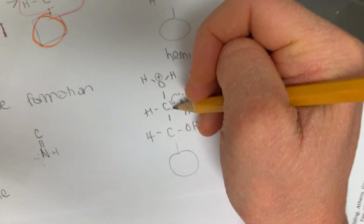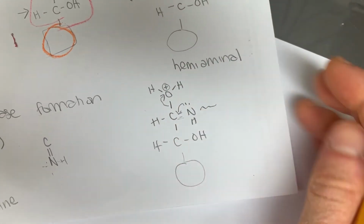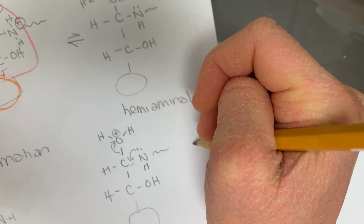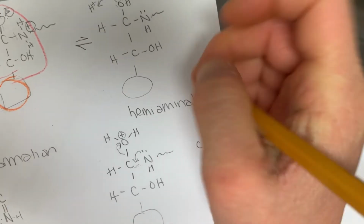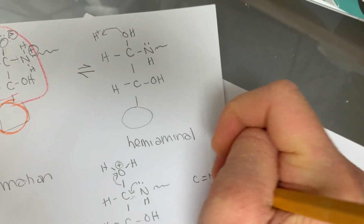That would give carbon 5 bonds. Carbon can't have 5 bonds. So this leaves, and it is going to leave as water. Then we are going to get our C double bonded to our nitrogen, hydrogen.